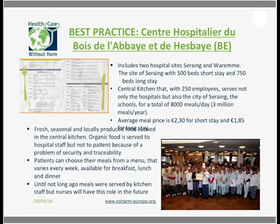Another hospital is the Centre Hospitalier du Bois de l'Abbaye et de Hesbaye in Belgium, which includes two hospital sites, one in Seraing and one in Waremme. The site of Seraing has 500 short stay beds and 750 long stay beds. They have a central kitchen, and what is really excellent about this example is that the central kitchen has 250 employees, and they serve not only the hospital staff, patients and visitors, but also the entire city of Seraing. It's a small city in Belgium, but all the public institutions, the municipality, the schools, receive meals from the hospital kitchen for a total of 8,000 meals per day and 3 million meals per year. And the average meal price is only 2.30 euros for short stay, 1.85 euros for longer stay.